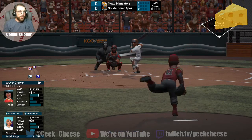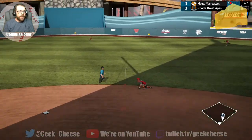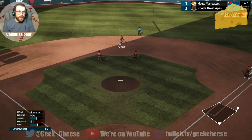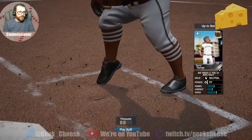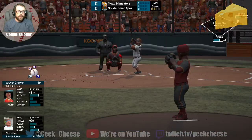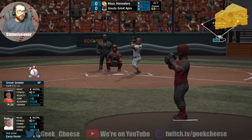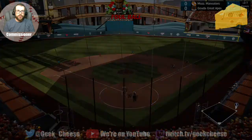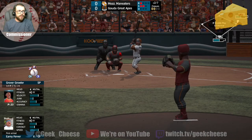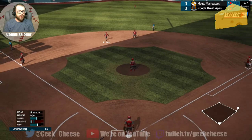All right, we have Grover Growler facing off here. Todd Fleep steps in. And that's a base hit up the middle. Great Apes have a base runner. And here's Ferber, center fielder. Below average speed on the base paths, so no threat to run here. That was fouled. Back toward the brand new booth here. 1-2 now on Ferber. And that is hit right to Curry. Snares it.